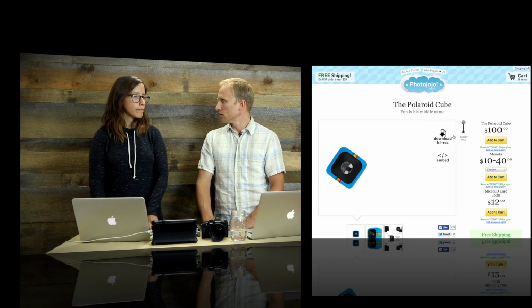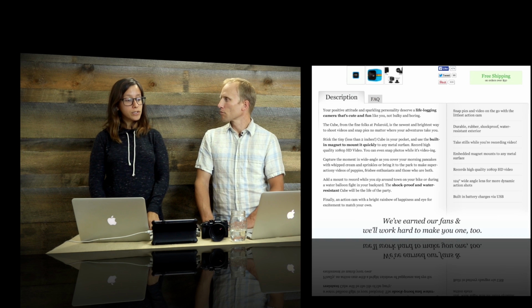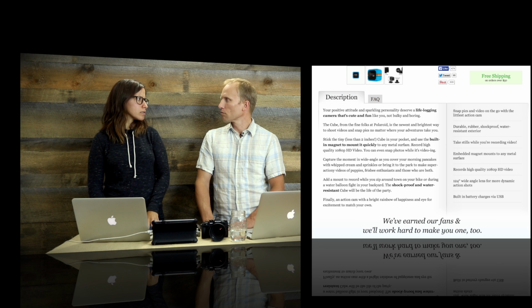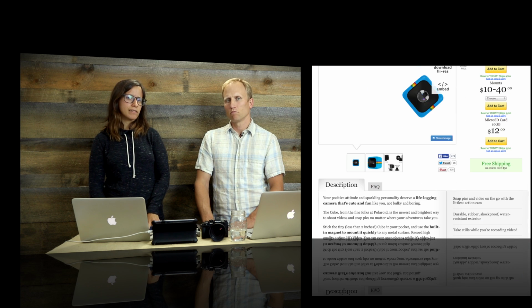Photo Jojo is going to be the only seller of it for a little while. Really? Which is, they're kind of a quirky camera store. They sell quirky things. What else do they sell? Just little gadgets for your phone for taking pictures. They sell those Lomo cameras, like film stuff. Yeah. Really quirky photo stuff.